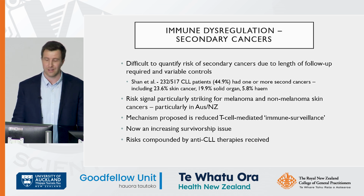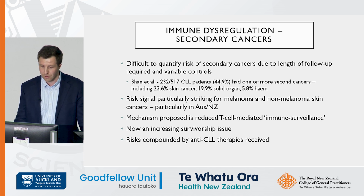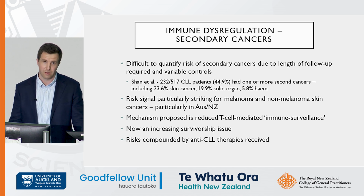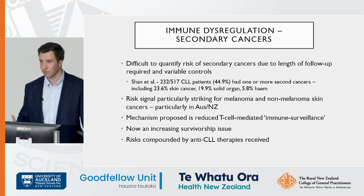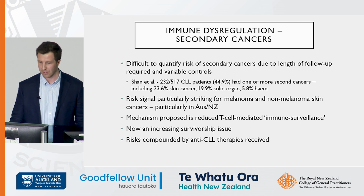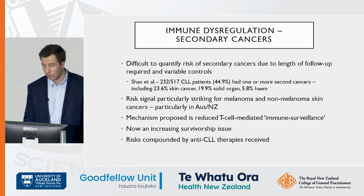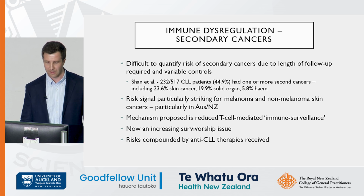And this risk signal is particularly striking for skin cancers. That's basal cell carcinoma, squamous cell and melanoma, and that's particularly enriched in Australia and New Zealand for obvious reasons. We see it a lot. A lot of our patients in the clinic will constantly be coming and getting things cut out and coming back, and I'm sure you will see it far more than we will in our clinics. But it's significant, and we do get patients who have breakthrough metastatic skin cancers whilst they're being monitored for CLL or on CLL therapy, and obviously it causes significant issues with survivorship.